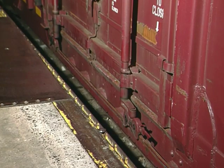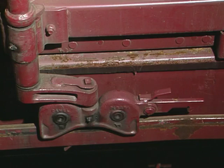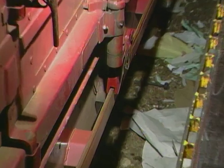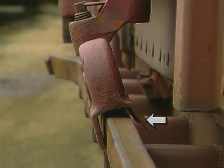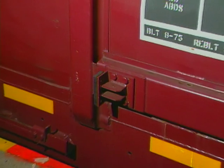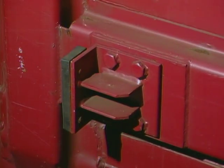Check to see if the bottom rollers and crank arms are in good condition. Make sure that both flanges on the roller assemblies are in good condition like this, and not like this, and that the back flange is not missing. Make sure the doorstop exists and is in good condition.